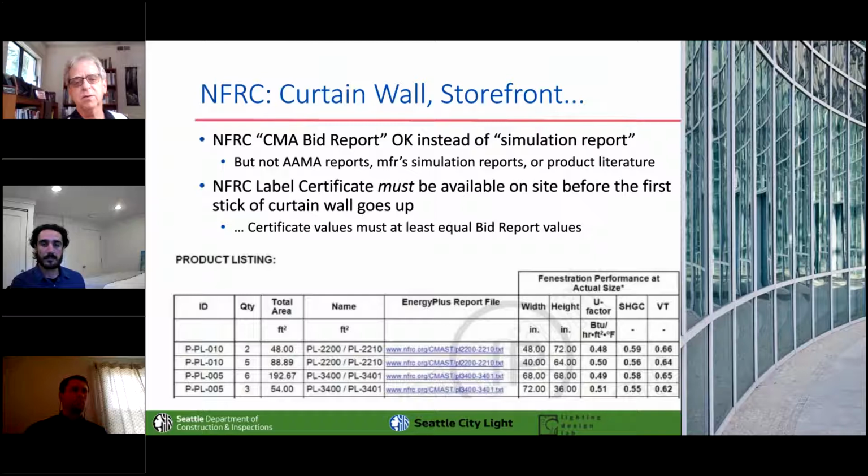For site built storefront, curtain wall, window wall, etc., we used to require a simulation report, but that was pretty impractical. So we're allowing this thing called an NFRC CMA bid report, which is much easier to have put together. However, the other side of this is that before the first stick of stuff goes up on that curtain wall, you have to have the NFRC label certificate there on site. And this is sometimes pulling teeth from the manufacturer. They like to come out with that thing months after it was already completely built. But you need to have that, and the values need to be at least as good as what was promised in the drawings.